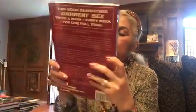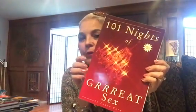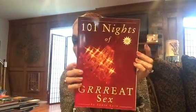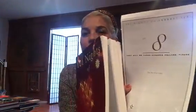Here's another one. This one rung up, I believe, over $50. It's actually a little bit higher than that, but I had to list it as used, very good, because it had one of the little envelopes open. These have little envelopes. It's called 101 Nights of Great Sex. And there's one that, see, it came off. That's why I listed it as used or acceptable or something like that.